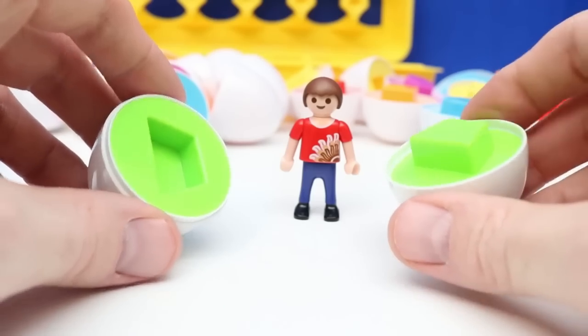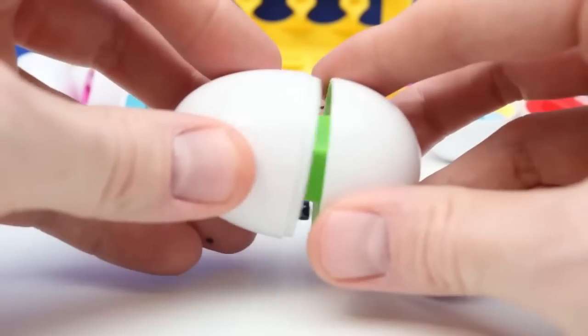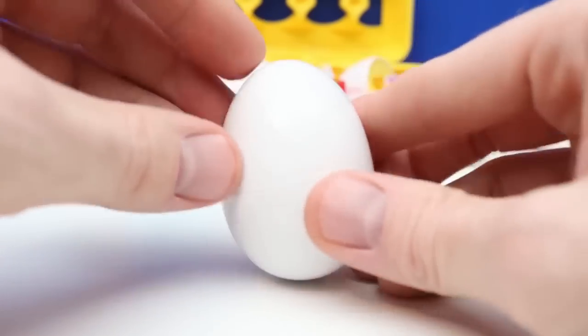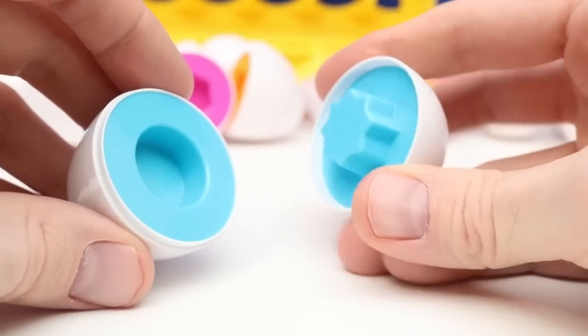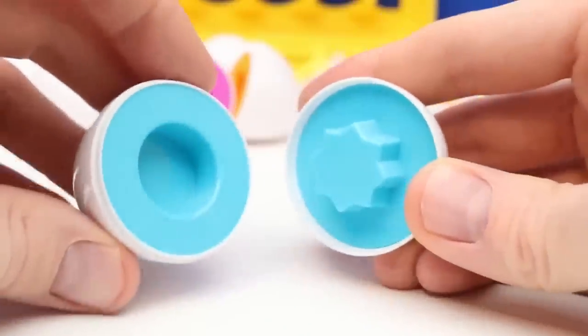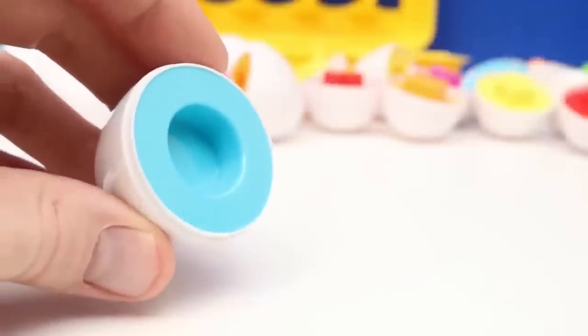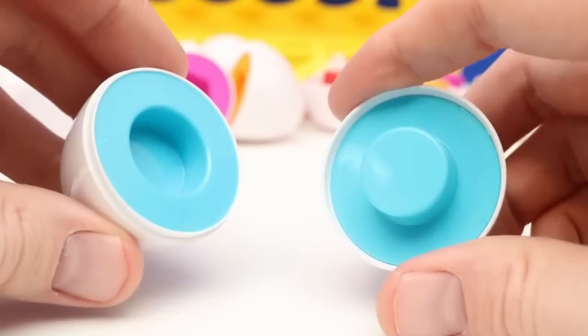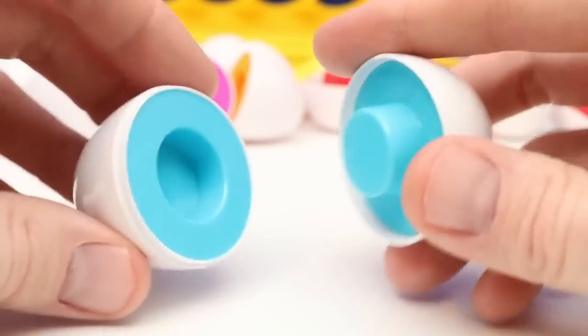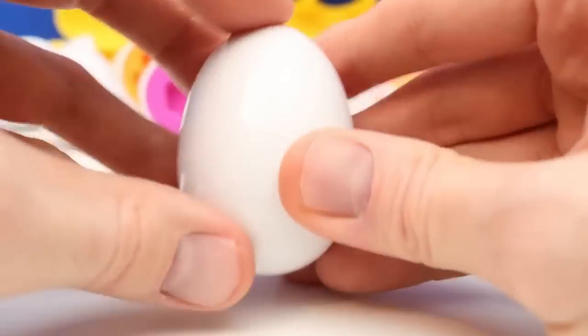We have to match the color and the shape. This is green. Hooray, we did it. Next, it's blue. Oh no, these don't fit together. They're both blue, but this shape is different than this shape. This works better. These are both blue, and the egg fits together.